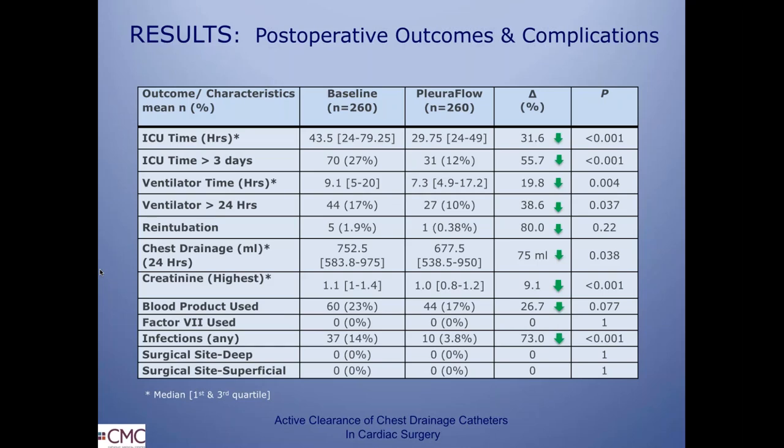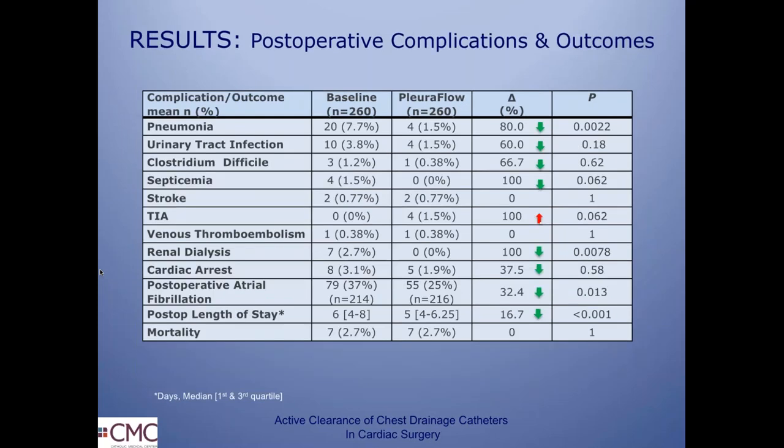The vent was less. Intubation was the same. And curiously and interestingly, the volume of blood drain was not really different, but again, I believe this is strongly related to the first few hours and the fact that we do not accumulate the blood around those islets that allows this inflammation milieu in the mediastinum. The renal failure was also less, as well as the infection, mostly, as you can see, less pneumonia, which obviously explains a lot of those longer time spent in the ICU on a respirator.